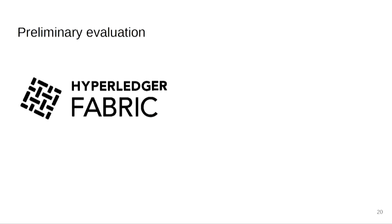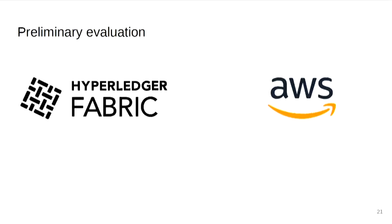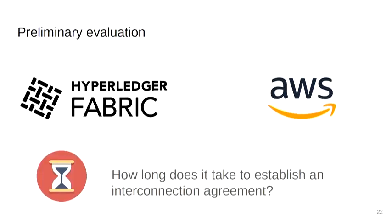We already did a preliminary evaluation of our solution. To evaluate Dynamics, we have coded it in Python, and we are using Hyperledger Fabric as the ledger to store the information about the previous interconnection agreements. We ran some experiments on AWS, and our first question was about the benefit of our solution. If it takes time to explore the rich connectivity of IXPs, with Dynamics, how long does it take to establish an interconnection agreement? Remember that today, this time is between some days or weeks to be completed, according to the network operators.